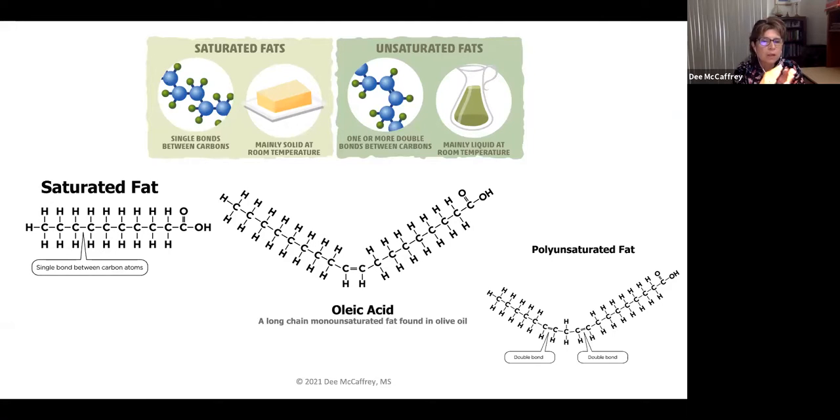So if you put them in a pan, you could crank the heat up to like a medium, probably like a medium to medium high. And it's not going to smoke. It's not going to go bad on you. It's not going to get damaged.